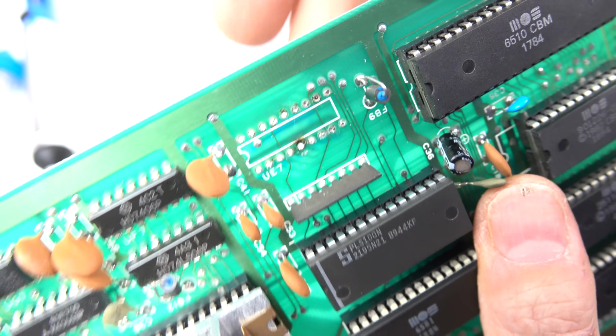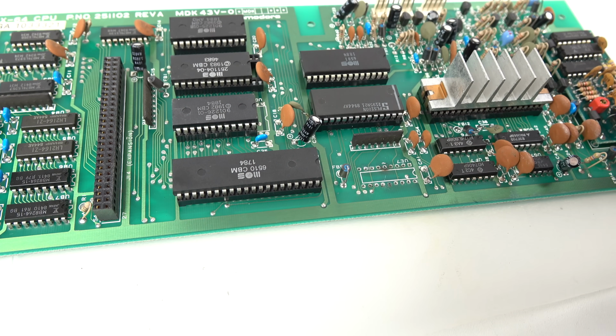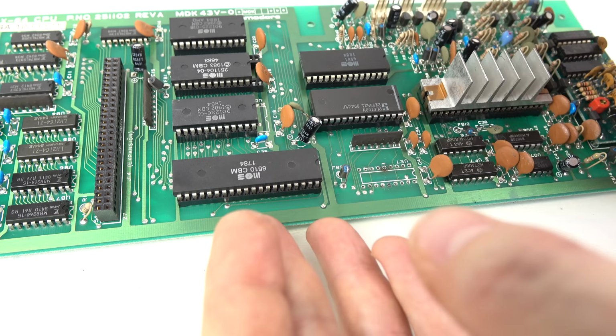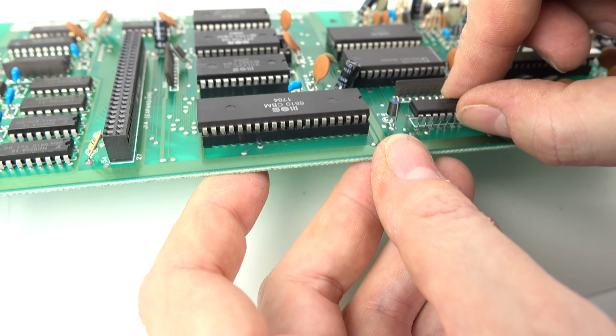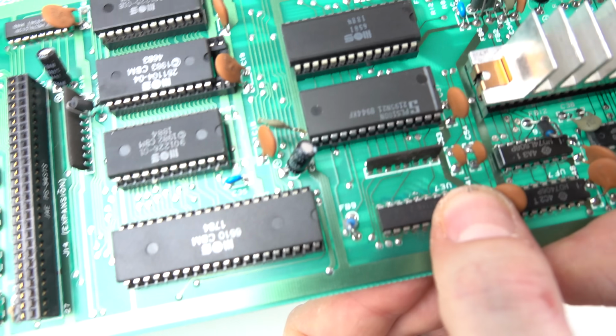As you can see, it looks awful. And at this point, I've got a really good feeling that I've completely damaged this circuit board and it's not going to work. And remember, I didn't even know if the RAM chip was the fault in the first place. It was just a suggestion that I'd seen and it might be the problem.